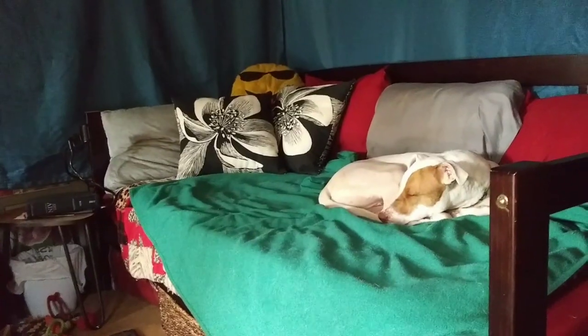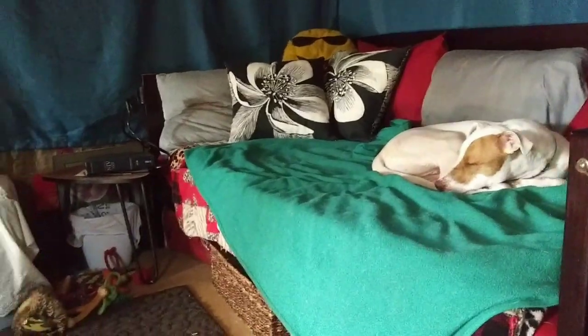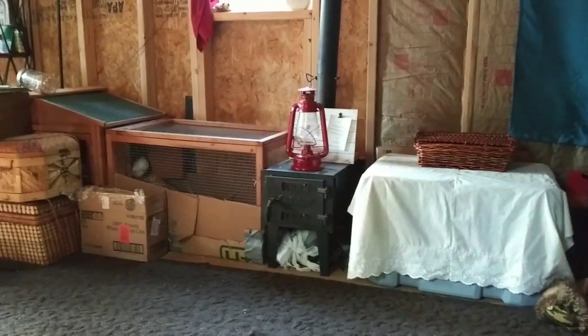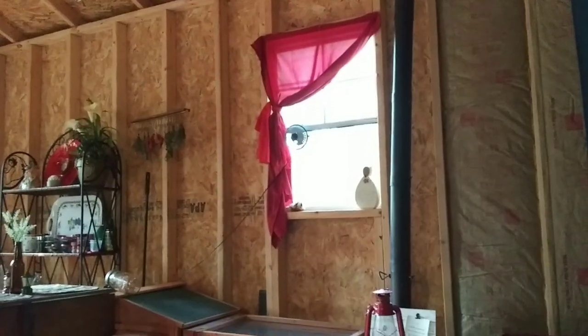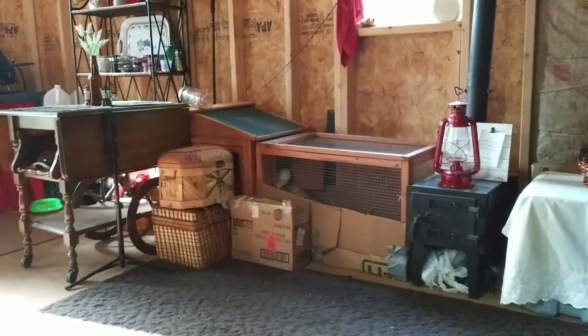It looks nice in here. Let me show you. There's my comfy bed, and Miss Judy is taking a little nap. Yes, I make my bed every morning. And there's my ice chest. And there's my wood-burning stove that's not installed yet. Nope, not yet. It's going to go out through the wall, and then it's going to come up above the roof. And there's my little chicken brooder thing.